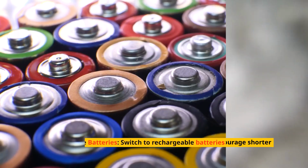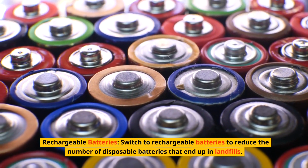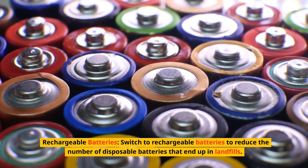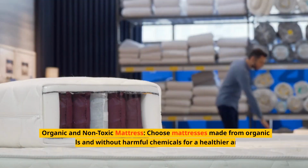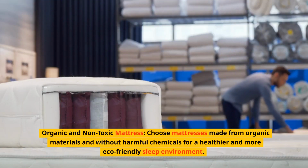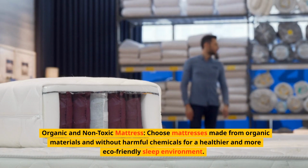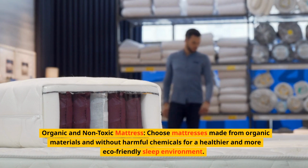Rechargeable batteries. Switch to rechargeable batteries to reduce the number of disposable batteries that end up in landfills. Organic and non-toxic mattress. Choose mattresses made from organic materials and without harmful chemicals for a healthier and more eco-friendly sleep environment. Eco-friendly pet products.